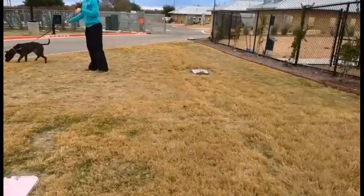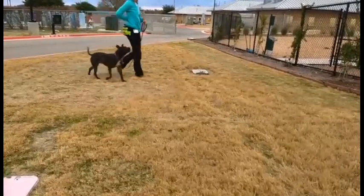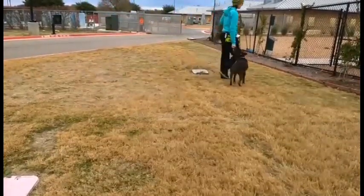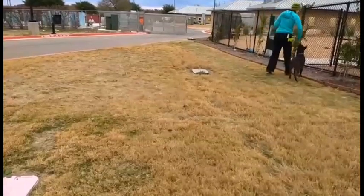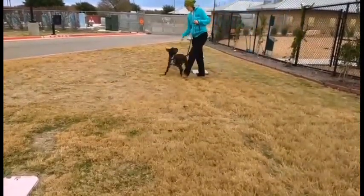Of course, the same red light, green light rules still apply. When he went to the end of his leash there, I stopped walking, and when he came back and focused on me, I clicked and rewarded him again. Then we went back to just rewarding him for nice, calmer walking.